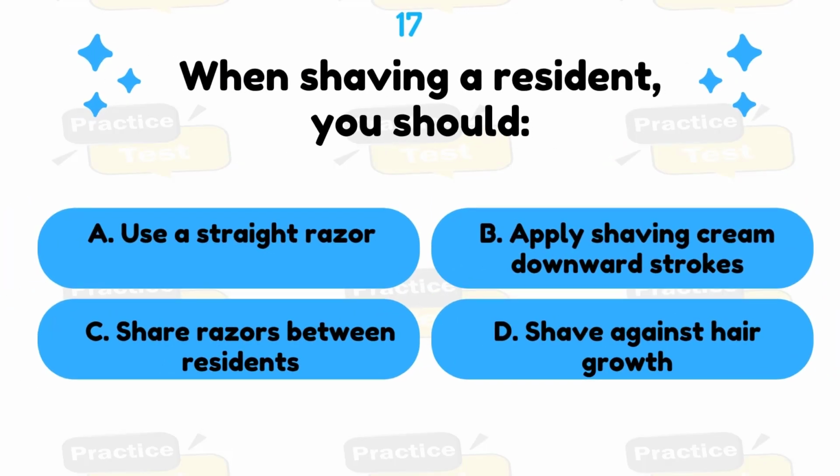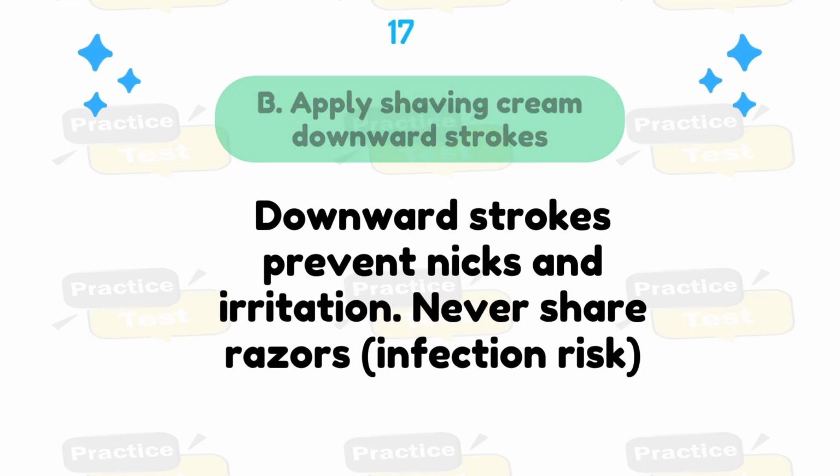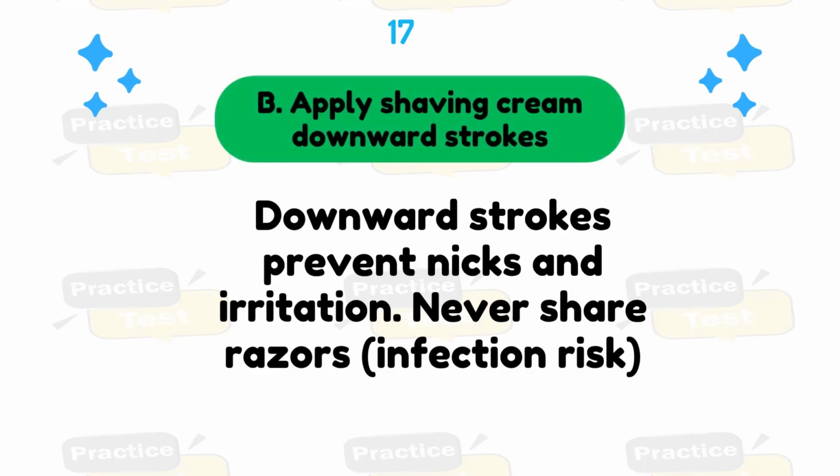Question 17. When shaving a resident, you should A. Use a straight razor. B. Apply shaving cream, downward strokes. C. Share razors between residents. D. Shave against hair growth. Correct answer is B. Explanation. Downward strokes prevent nicks and irritation. Never share razors. Infection risk.